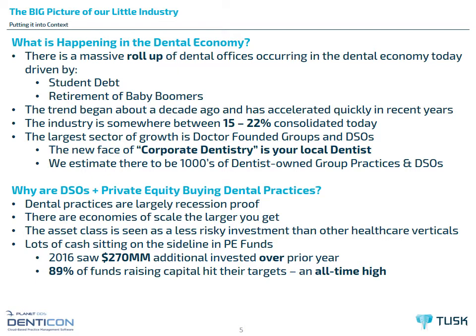There are also economies of scale the larger you get, and you see that from a lot of the platform plays that centralize call centers and insurance processing and marketing functions and financial functions and everything like that. Functions that you don't have to keep located in the individual dental practices. You can put them in a central hub and spoke type setup. In terms of an asset class, the practice of dentistry is less risky than other healthcare verticals right now, and a lot of that is because there's still a lot of upside to those businesses.